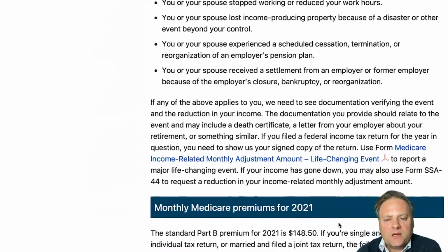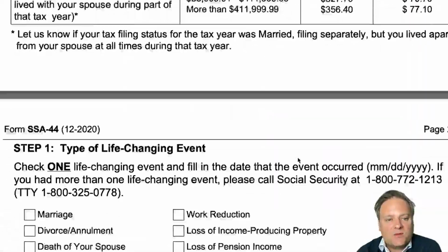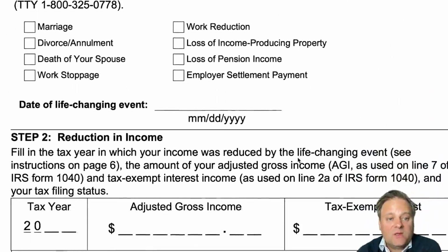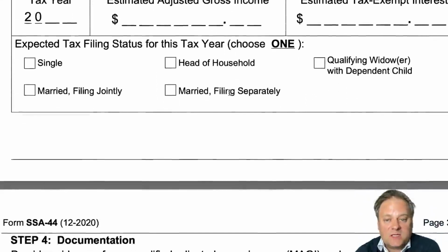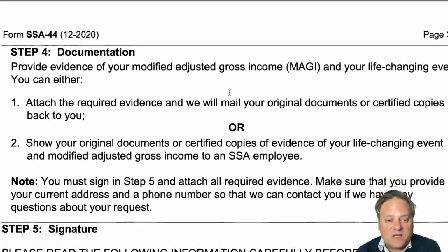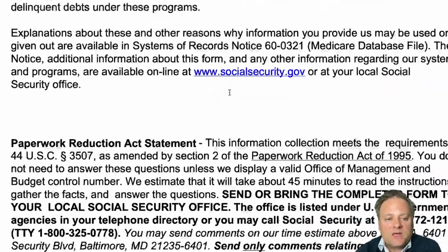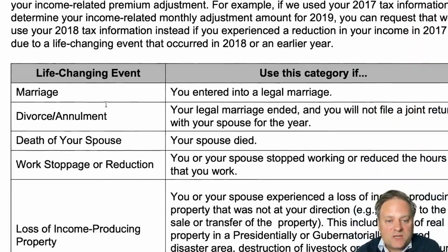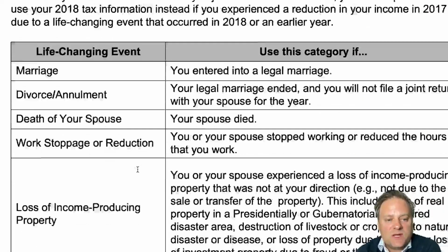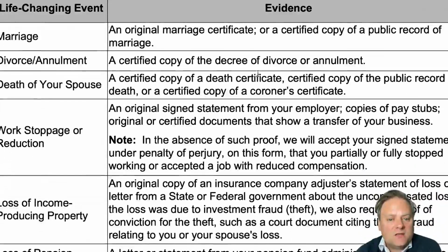We can click on there. It brings up the form needed to fill in. And it asks you some basic information that you should have at your fingertips. You check some boxes and tell what the event was, the date of the event, what the reduction in the income might be, what you expect it to be going forward, and then documentation. It tells you what kind of documentation they want to see. And you sign it, and then longer than the form are the details and the instructions on how to fill it in. So it gives you the different steps. It shows you which step to choose, which life-changing event to choose, and also says if you do choose these events, it shows you what evidence they need to see to substantiate them.